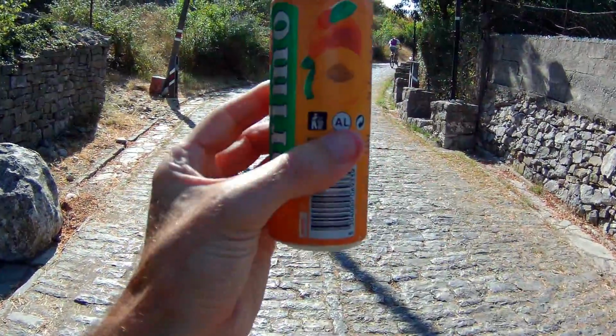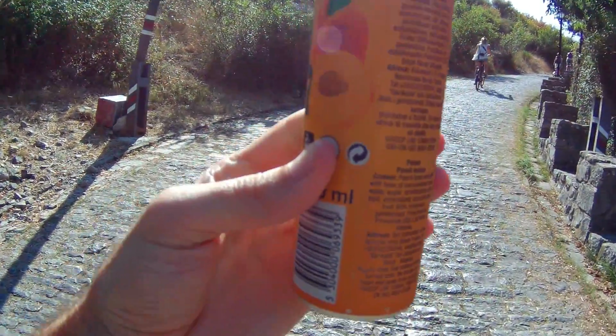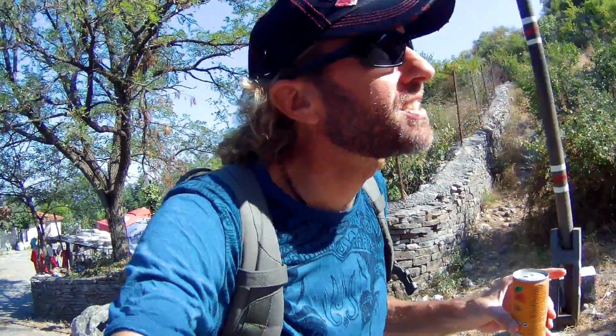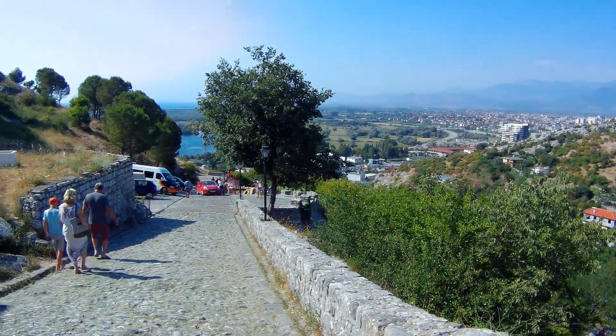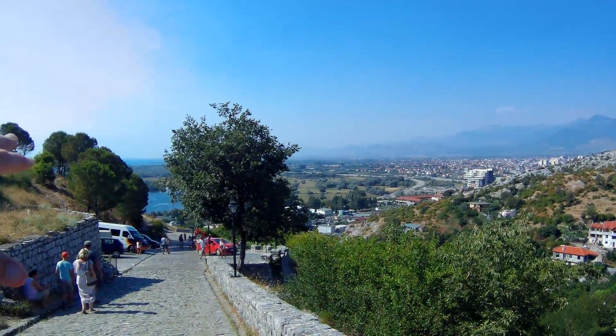And I got another peach juice here that was 130 lek, slightly more expensive since I'm right here at the castle, and somebody said that it is just 200 lek to go in, which is like $2. And so getting some nice views. There's the town of Shkodër, and then over there is Lake Shkodra.